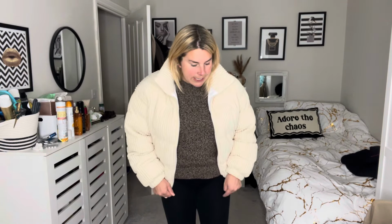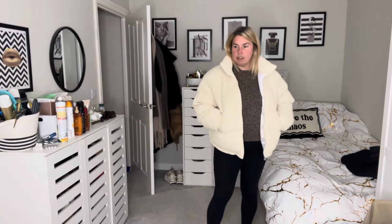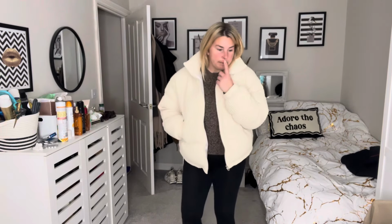I'm looking at this lovely combo, but it's the leggings. You know what this would be great with, if you are worried about your tummy? Pleather leggings, or jeggings where they tuck your tummy in. But for normal leggings, this isn't working because the top's too short, unless I put a little black vest top underneath. Because I really do like this look. It's very nice.